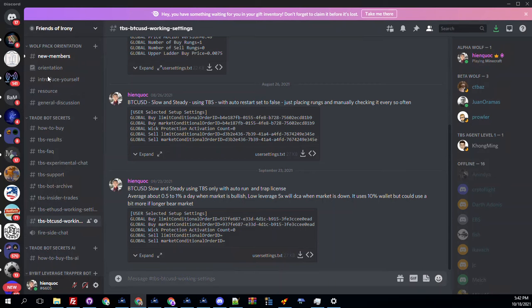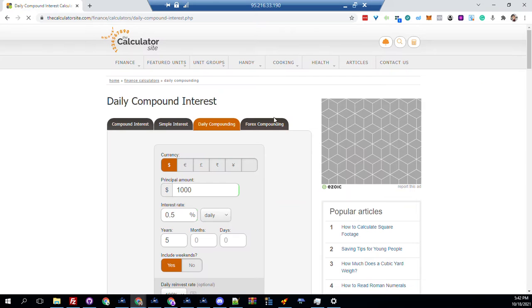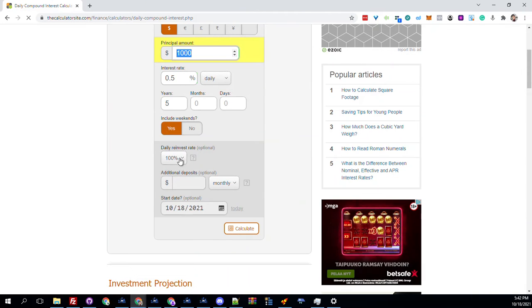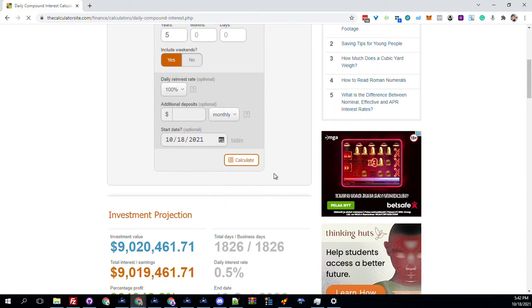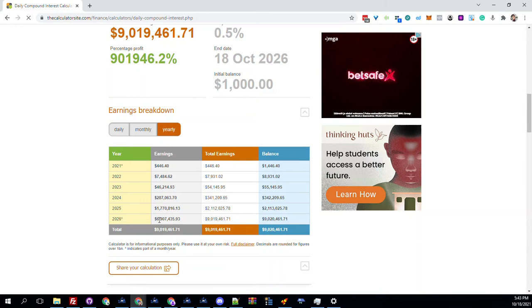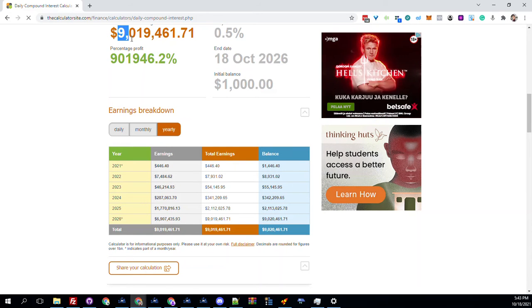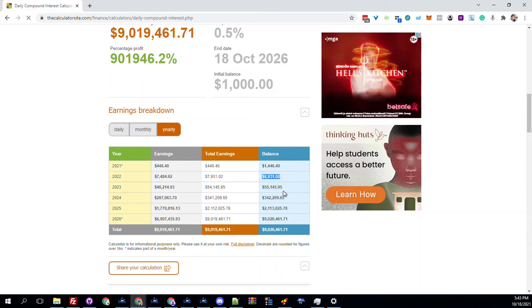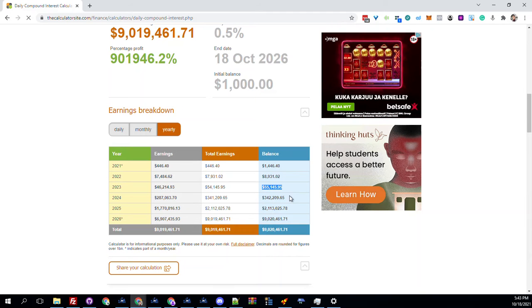I went ahead and did a compound interest calculation here, starting with $1,000, 0.5% a day for 5 years, and not adding any more. I usually would probably add more over time, just because I want to speed it up a little bit. But without adding anything, in 5 years projections should be a nice, cool 9 mil. Okay, so starting your first year, you get $1,500, you get $400 in interest back, I guess, and then the next year is just pretty crazy, and then it just blows up there, and then blows up again, and blows up again.